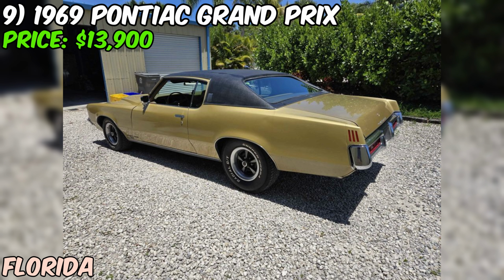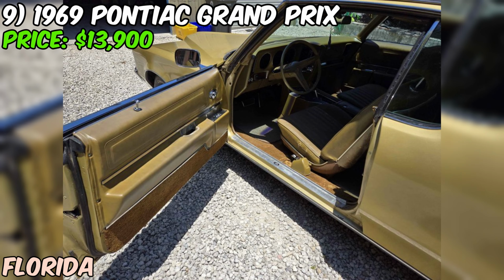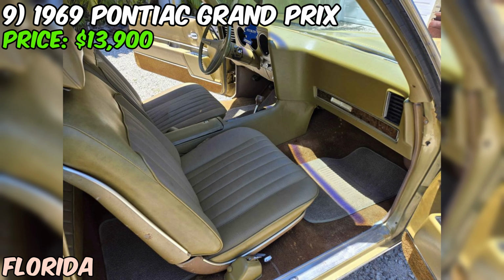The seller mentions that the car has a Pontiac 400 engine, which is a powerful and reliable motor that was commonly used in muscle cars of this era. The engine and transmission have both been rebuilt, which is a huge plus and should give the buyer some peace of mind, knowing that the car has been well maintained. The seller also notes that the car has power windows, AC, and an AM radio, which are all nice features to have in a classic car.